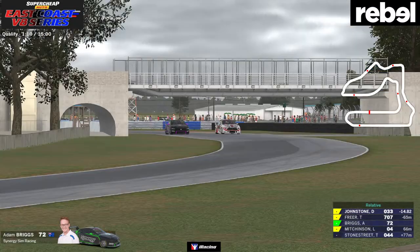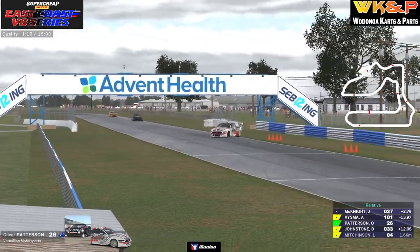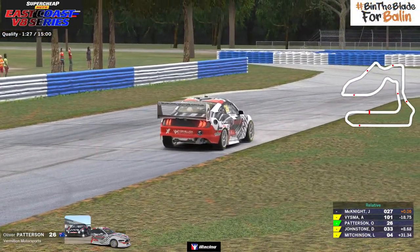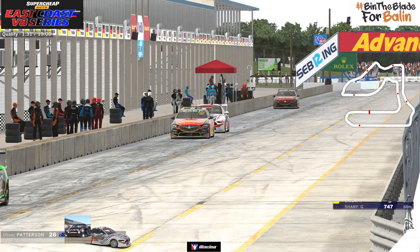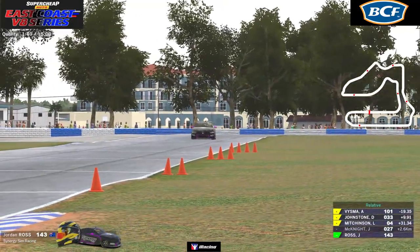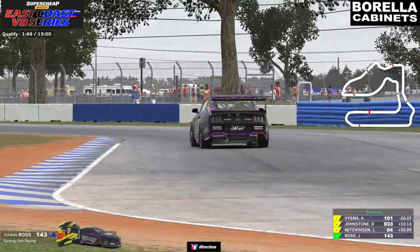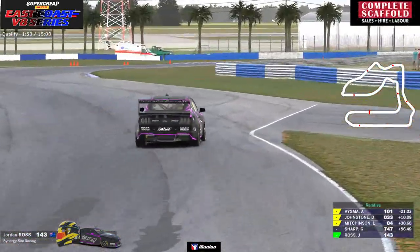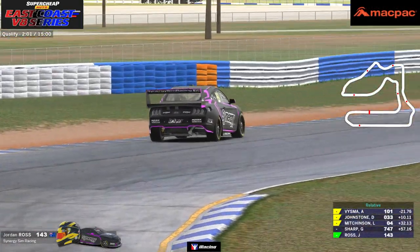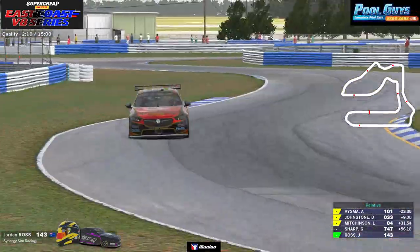I'm not sure what's going on there, but a few jump on Lolly Patterson here. Whee, that's a big off. Not sure what he was doing there. So just trying to find someone on track. A little bit of a pit exit issue, I think, at the start there. Jordan Ross appears to be settled on the run out. So just keep an eye on Ross Sharp on circuit as well.